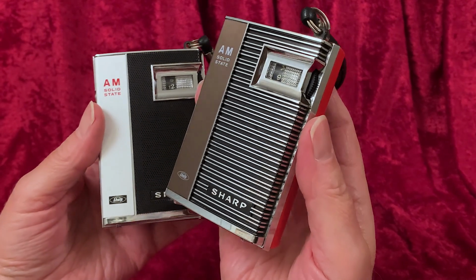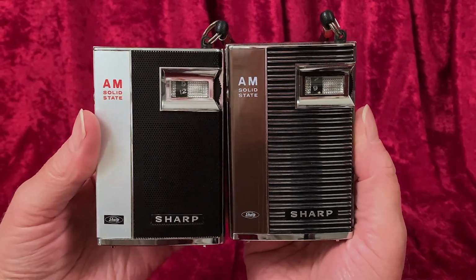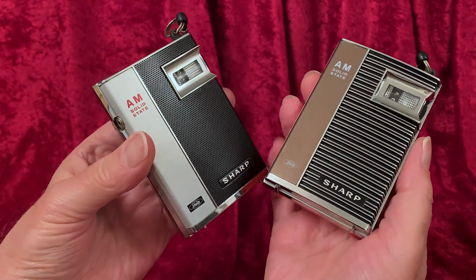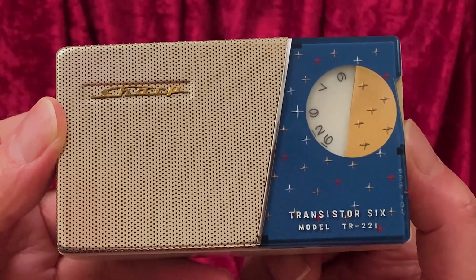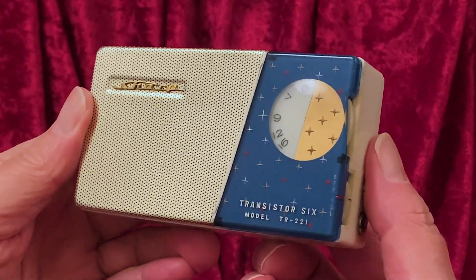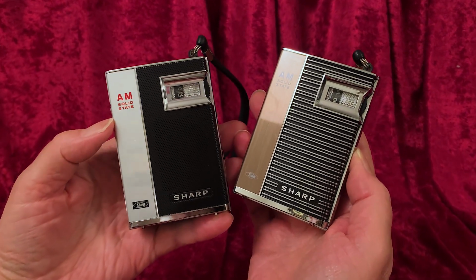The Sharp BP-102A in black and the BP-102B in red. Very different from the Sharp radios of a few years before, like this TR-221. That was a beauty, all right. But these are beauties, too, in their own way.